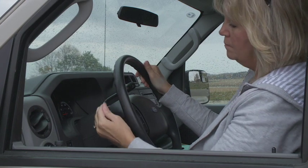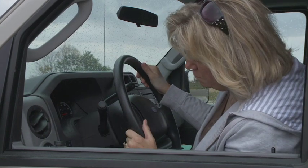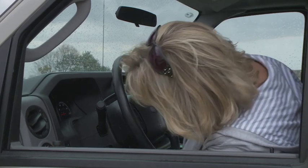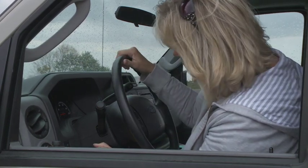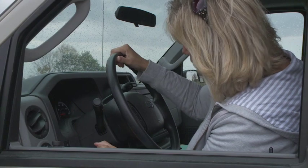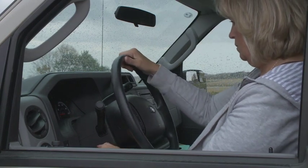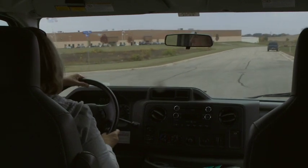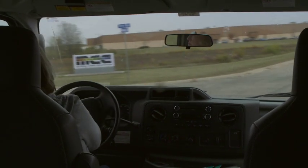Before driving the van with passengers on board, it's a good idea to take it out for a drive by yourself or with an experienced driver along to coach you. This helps you become comfortable with the vehicle and how it handles without the added distractions of passengers. Being aware of differences between a van and a car can help you drive them safely.